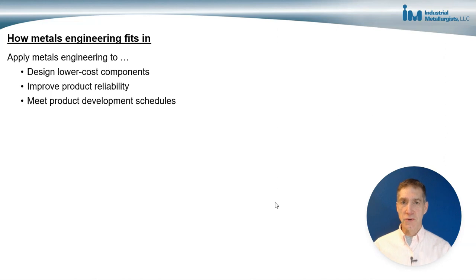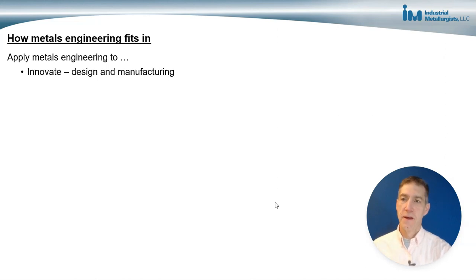Also, meeting development schedules means evaluating potential suppliers of components and assemblies and making sure they have the capabilities of producing materials that consistently meet requirements. So meeting product development schedules means passing testing the first time and evaluating suppliers to make sure that they're capable of providing materials and components consistently to meet launch schedules as well as product shipment schedules. You can also apply materials engineering to innovate.